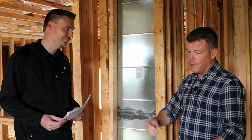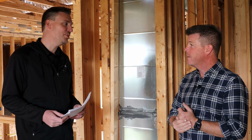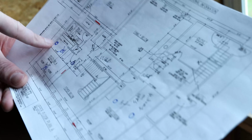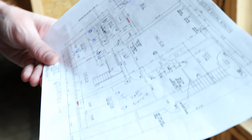It's different than just hanging a TV and hoping you've got some kind of connection. There's a lot of planning involved from the very beginning. We figure out the different locations, where we want speakers, where we want televisions, where we need wireless routers and stuff like that for the internet. And then these guys come out and make sure it all happens.